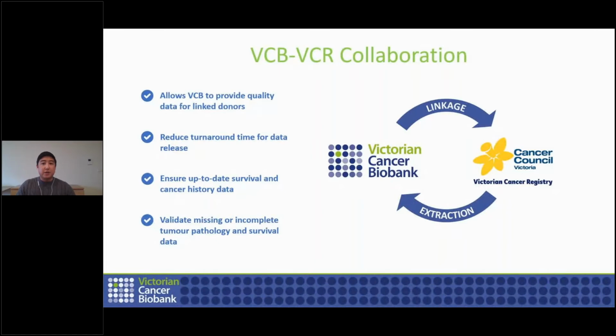And fortunately, the VCB is uniquely placed to leverage this high quality data set, and we have established a manual linkage and extraction process with them, which we perform generally every 6 months. This collaboration allows the VCB to provide quality data for linked donors. So far, we have linked over 13,000, and we are working towards a better, automated integration and improving the usability of this data set.